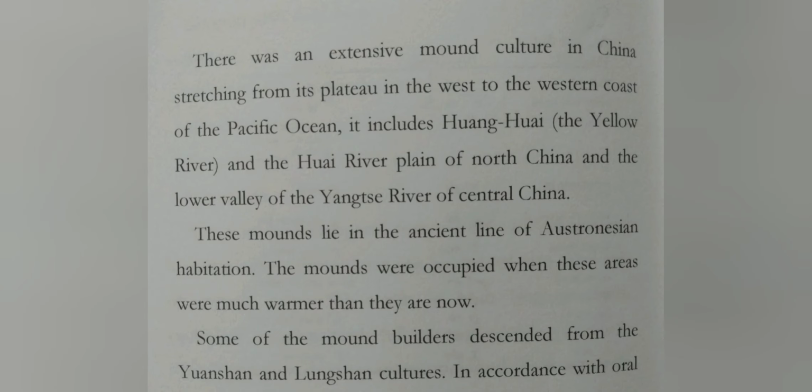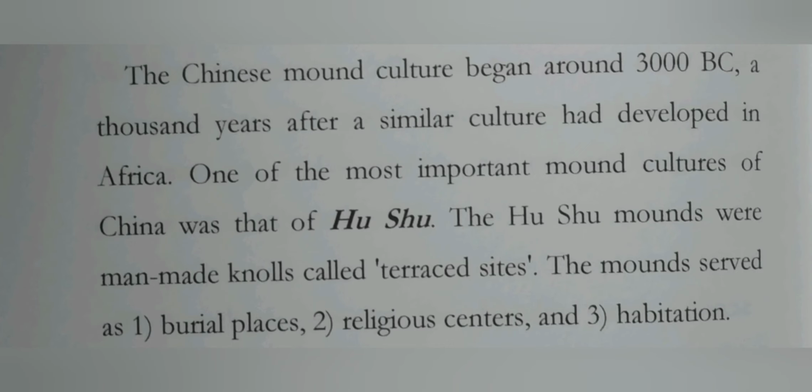There was an extensive mound culture in China stretching from its plateau in the west to the western coast of the Pacific Ocean. As you can see, the mounds were constructed by the ancient mound builders. We know who the mound builders are. This is where it gets interesting. Just like the ancient mounds found in America, some of the mounds in China also served as burial places, religious or spiritual centers, and habitation.